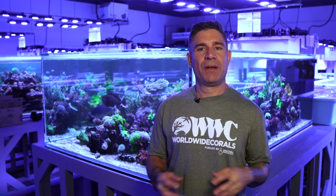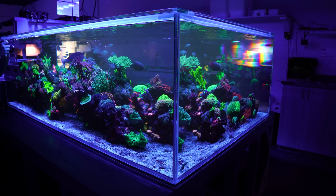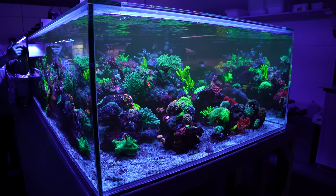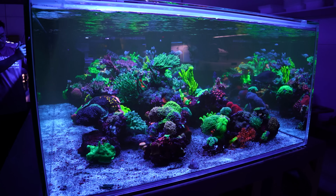All right, guys, we're here, we made it. We're inside the farm. Many of you guys have seen the many different videos we posted before. Tank 12 is one out of three 750-gallon tanks. It's the best looking one out of the three, in my opinion. It's a total mixed reef. It's got a little bit of everything. It's got mushrooms, it's got chalices, it's got LPS. It's got tons of Acroporas on top.